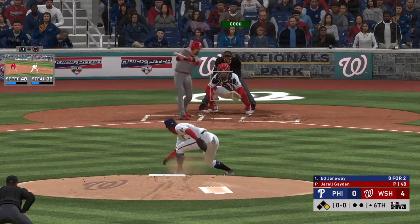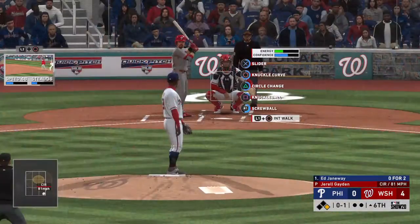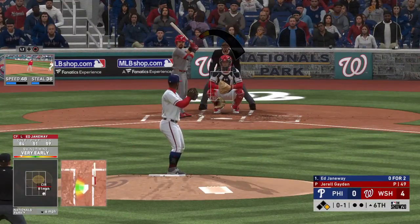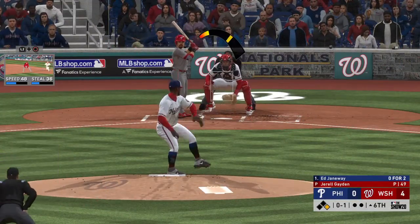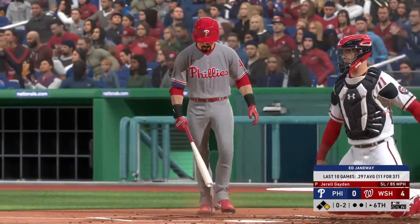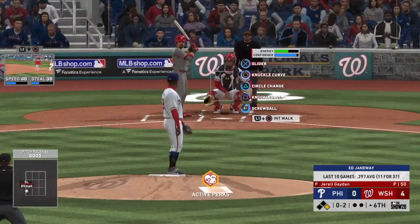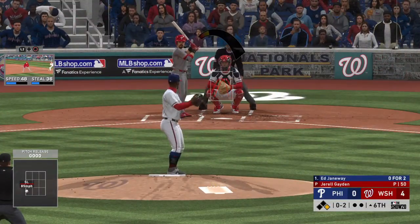So now to the plate, Ed Janeway. He comes up empty there as he misses the off-speed pitch for strike one. In there, and he's in control 0-2 now. All you want is the leadoff man to get on to start a big inning, maybe get a big rally going to claw your way back into this ballgame.